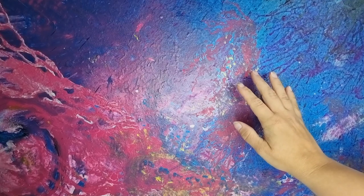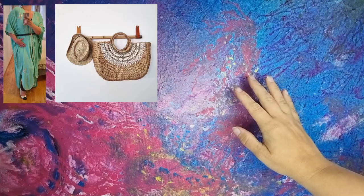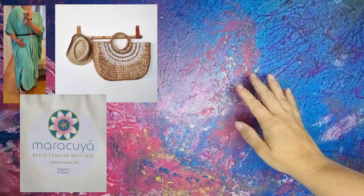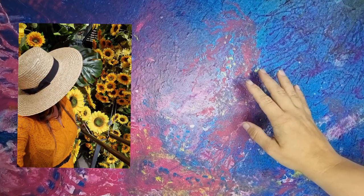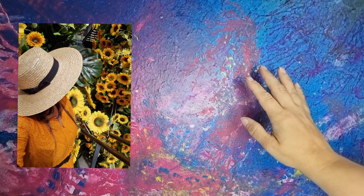I got this, those earlier pieces, so the bag and the kaftan, in the Maracuya boutique, but this one was in a smaller boutique. I'm not quite sure what the name of it was, but it was on the Protaras beach also.